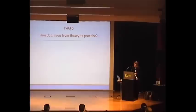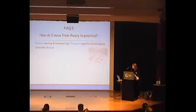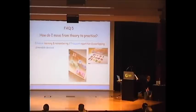And this brings us to the fifth question: how do I move from this theory to practice? So here we're going to suggest some activities. We need to enhance learning and remembering, repeat very often and overlap information and knowledge through movable devices. For example, we can use alphabet letters, or we can write letters on cubes, and we can say a sound to the student, and the student should pick up the right letter, and then from that letter the student can form a word.